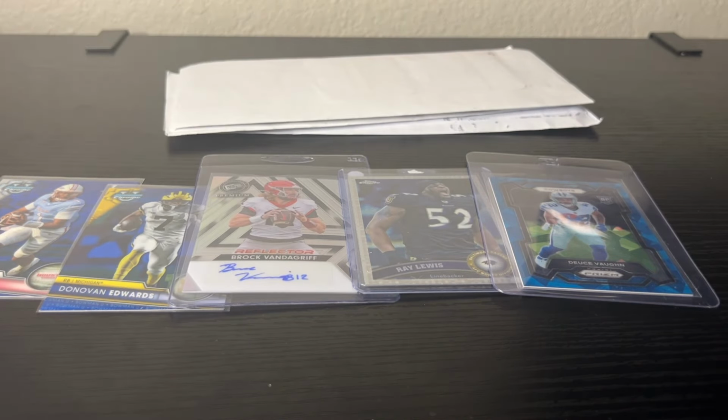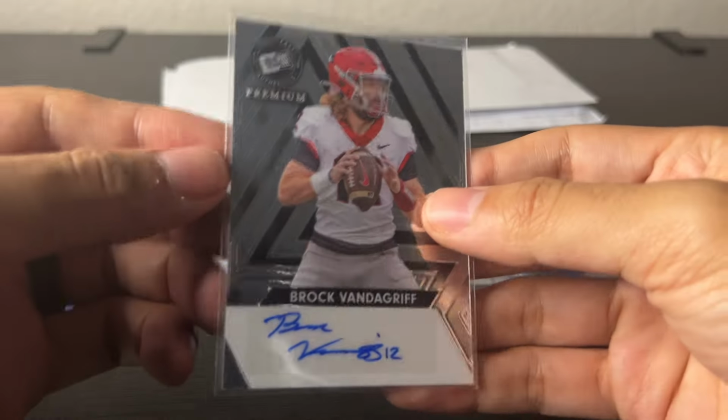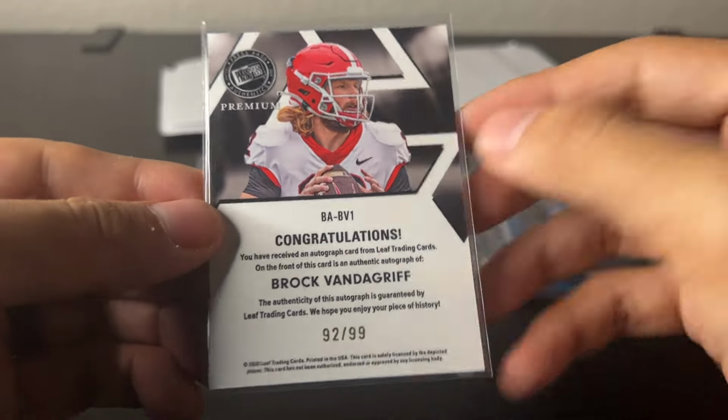So we'll see. Another Brock Vandergriff auto. Is this from the same person? It might have been from the same person. This is not numbered. Oh, numbered. Okay, so the base autos I think are to 99. That's kind of nice, just to know what the numbering is.